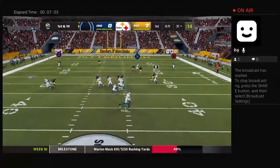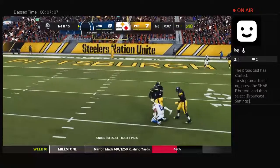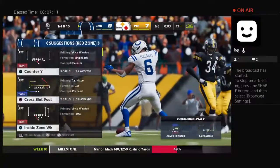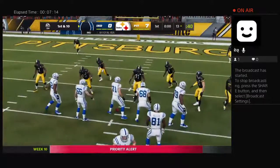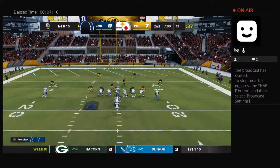Here's Eason off the play fake. Sliding out of the pocket. And they'll work it inside the 15-yard line before it's all said and done. After one, 7-0 on EA Sports.